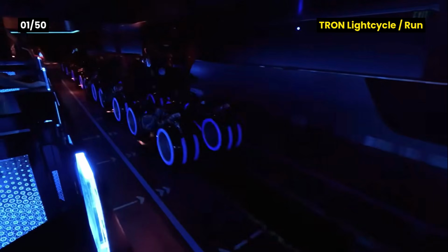Tron Light Cycle Run in Magic Kingdom, one of Disney World's newest coasters, where you lean forward on a light cycle and rocket into the grid.